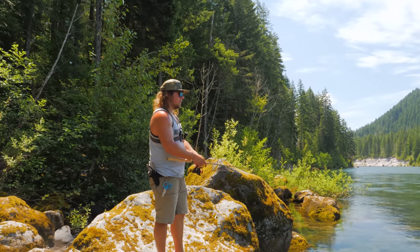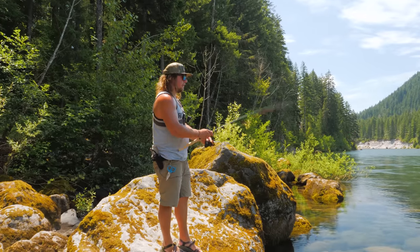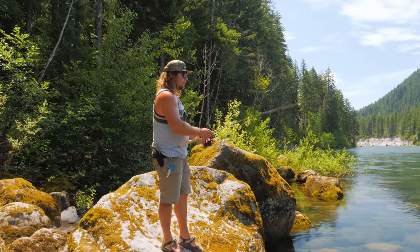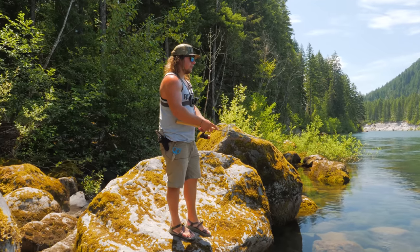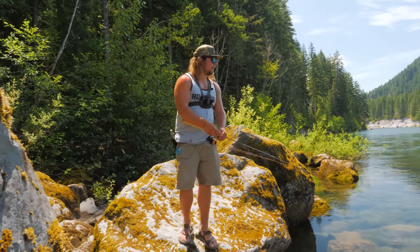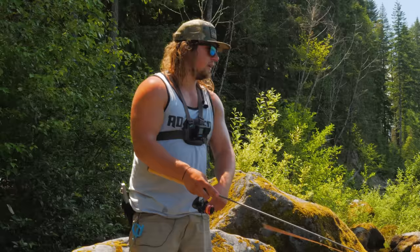Oh, there's a big rainbow right there. I can see one riding the boil. Oh, don't swim away. Don't run away from your feelings. Oh, he was just chasing something. He was just getting some food. I can see him pretty good right here. Let's see if I can get him to chase this jig.